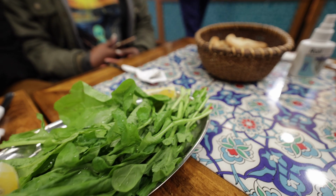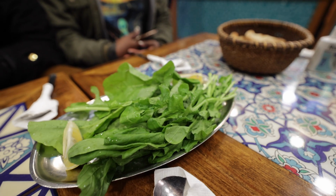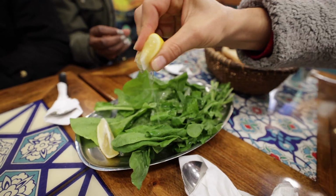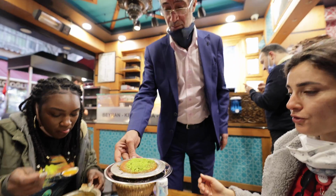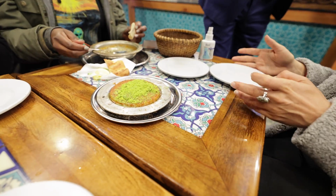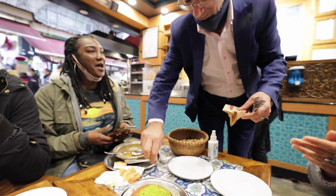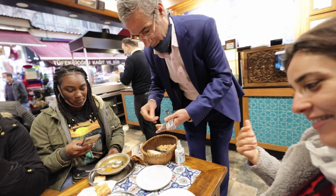In addition to the soup, we also had a side of arugula with lemon slices to squeeze on top. It was certainly one of my favorite snacks to eat before or after the soup. But before we could finish our breakfast, we had a surprise dish brought out to us. Yeah? He's the showman. There you go.